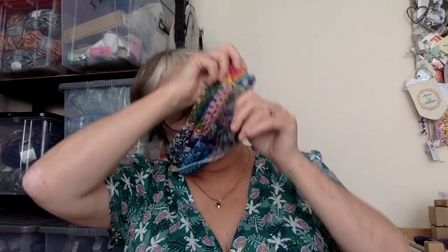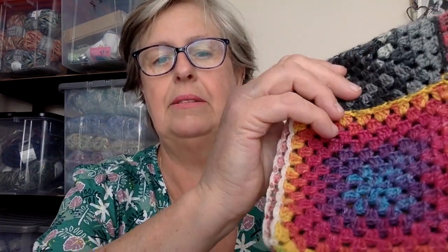So yeah, I love this. It was simple and easy to do. I did some chains and a slip stitch to hold it all together. Look at my hand. I had a cannula put in yesterday, and it's made my hand really bruised. But it's alright. So that's my second finished object.